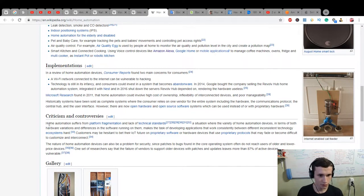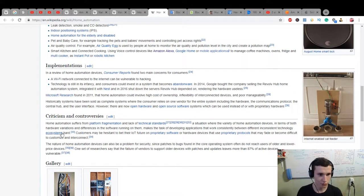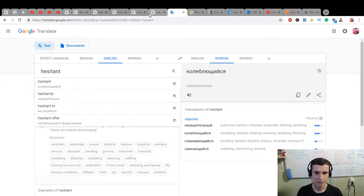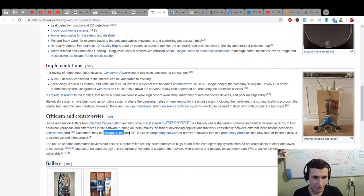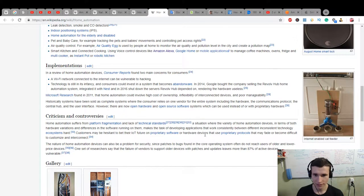Criticism and controversies. Home automation suffers from platform fragmentation and lack of technical standards, a situation where the variety of home automation devices, in terms of both hardware variations and differences in the software running on them, makes the task of developing applications that work consistently between different inconsistent technology ecosystems hard. Customers may be hesitant to bet their IoT, Internet of Things, future on proprietary software or hardware devices that use proprietary protocols that may fade.